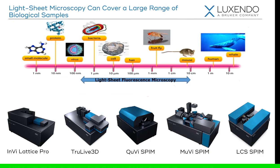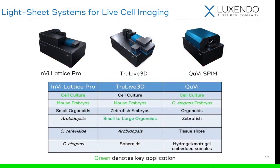Now, to get into these in a little bit more detail, for this particular crowd, I'd like to focus on our Lattice light sheet, our TrueLive imager, and our QuVI SPIM, because the application areas here, as highlighted on this slide, really fit well with the general theme of the conference. These are not something I would say are set in stone. It's more of guidelines, and in the rest of the presentation we're going to go through each of these, and I'll give you a better feel for the strengths of each system.